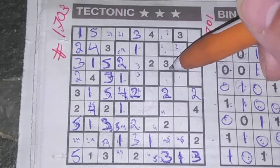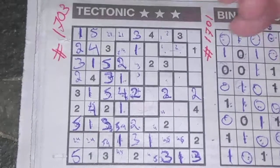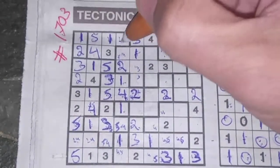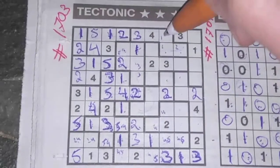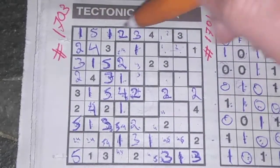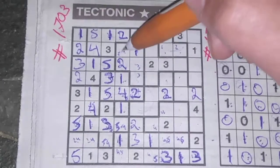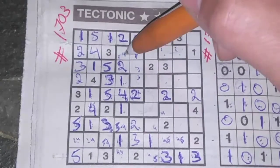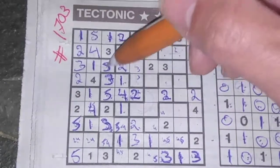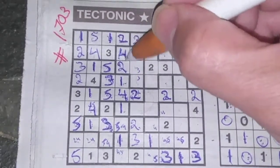Then we have a 1 here, so this box cannot be a 1 anymore. This should be the 1, and this should be a 2. 1, 2, 3. This box should be a 4, because it cannot be a 1, cannot be a 2, cannot be a 3, and cannot be a 5. Yes, definitely a 4.